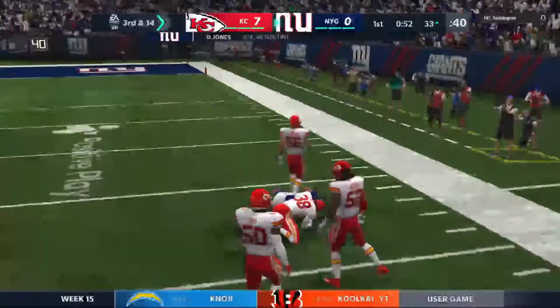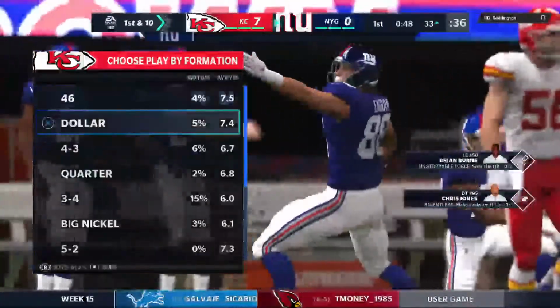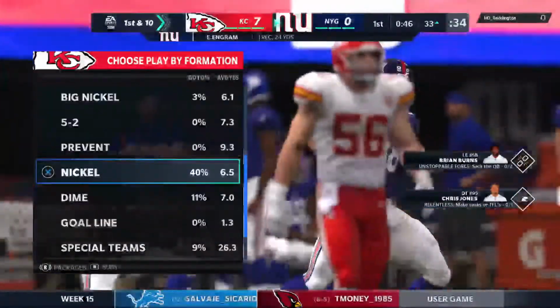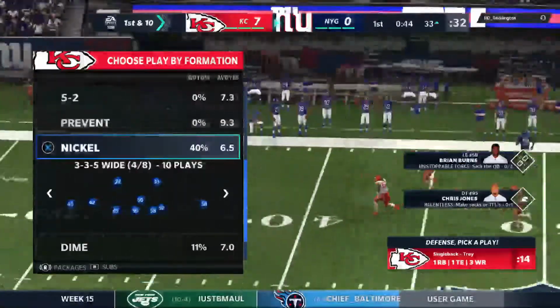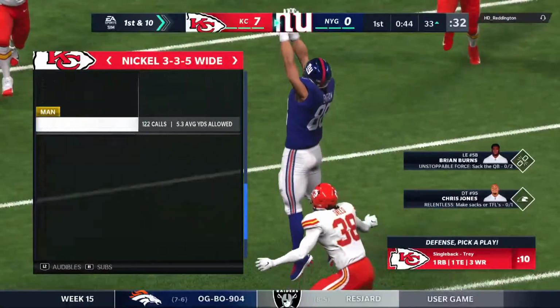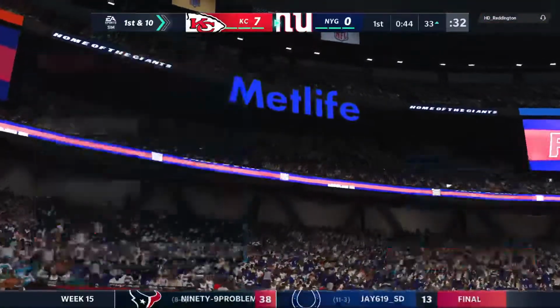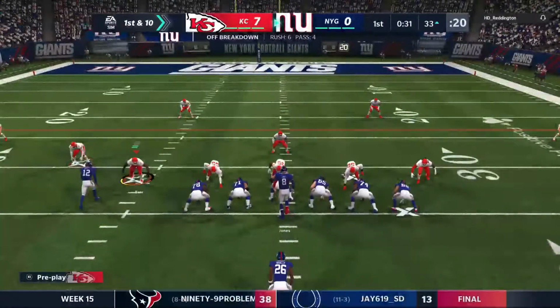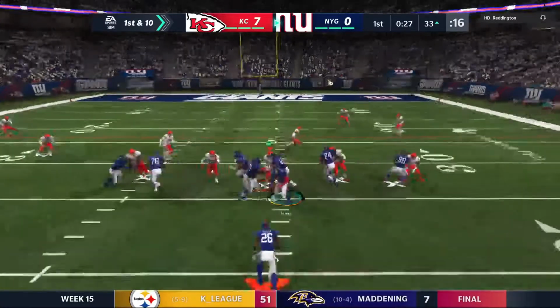And Ingram hauls it in. And he will have a Giants first down as they're able to get the 3rd down conversion. Able to convert on 3rd and 14. A terrific play call. So now 1st and 10 in Chiefs territory, down at the 33.